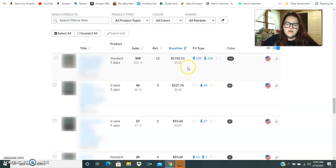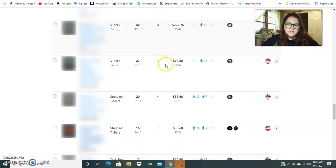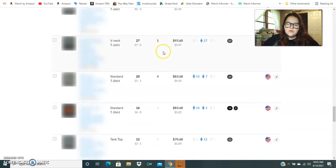Looks like most of the shirts didn't do as well as this, obviously, but most of my shirts have been selling pretty consistently. Those are the ones that I consider to be evergreens. Down here is a v-neck shirt. This sold 42 times. It made me $227. And then we've got another v-neck here that sold 27 times to make me $93.